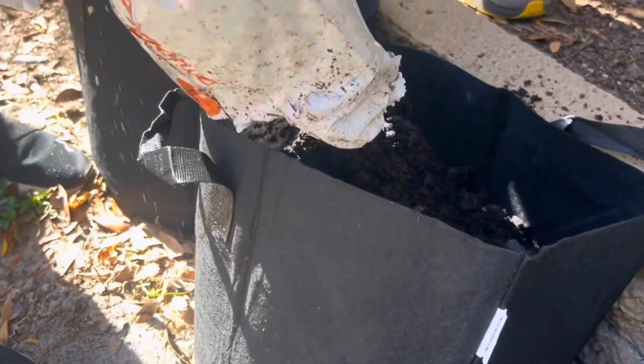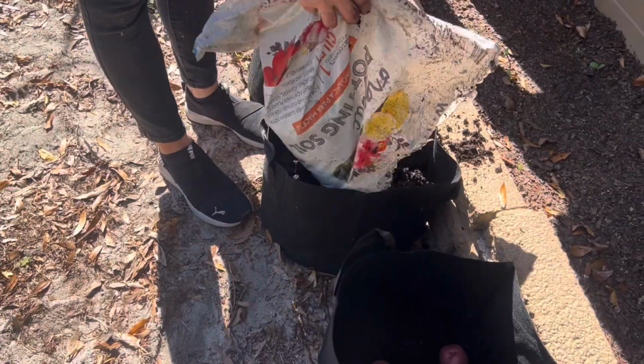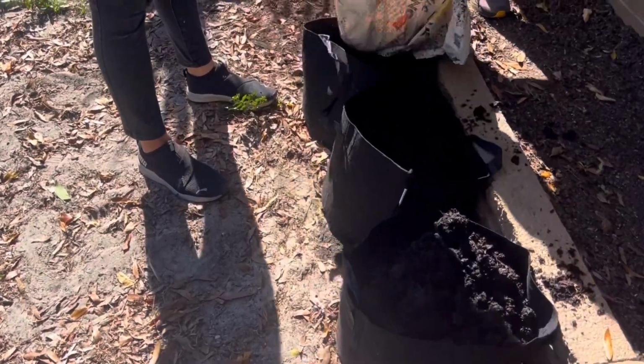The next thing that we're going to do is add soil over the top of the potatoes. Now you'll notice I leave a little bit of space left in the bag. This is important because I'm going to add a mulch over the top of it to help preserve the water moisture and keep the bags from drying out quickly. Like I said, 5-gallon buckets and 5-gallon grow bags are going to dry out really fast. That's why we leave a little bit of space and add a mulch.